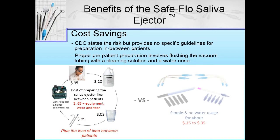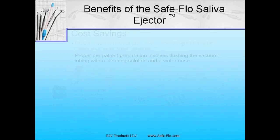The Safe-Flo saliva ejector is almost 50% the cost of flushing the tubing between patients. Not flushing the lines between patients or using a product like the Safe-Flo saliva ejector is ignoring the research and the CDC statement of risk of cross-contamination.